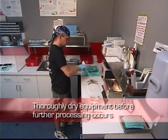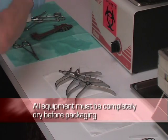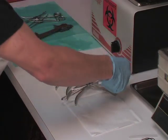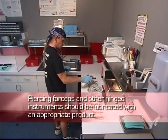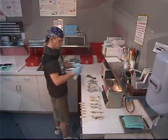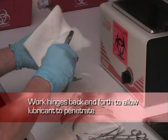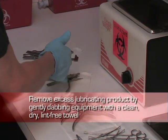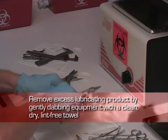Thoroughly dry equipment before further processing occurs. All equipment must be completely dry before packaging. Piercing forceps and other hinged instruments should be lubricated with an appropriate product. Work hinges back and forth to allow lubricant to penetrate. Remove excess lubricating product by gently dabbing equipment with a clean, dry, lint-free towel.